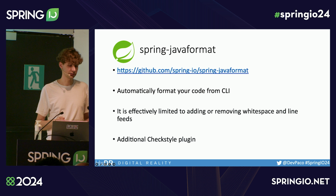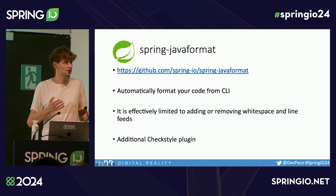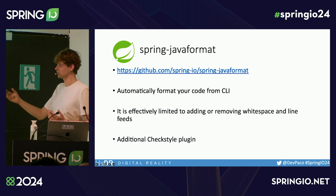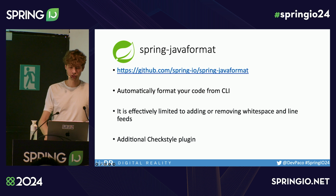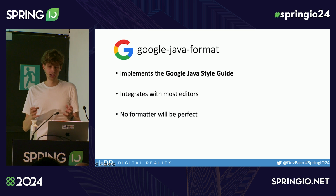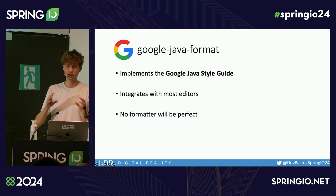But there's more to help you with formatting, besides creating your own format. As we're at a Spring conference, we have Spring Java Format. This is one of the tools that can automatically format your code on the CLI, but this one is not super opinionated, but it does also come with a Checkstyle plugin. So if you really like Spring style, then this is a way to go. I personally always go for the more opinionated, the less room for discussion, and for that one you can also use Google Java Format. This one is so opinionated that you cannot put a line break wherever you want it, because it will revert it and it will adhere to its style.